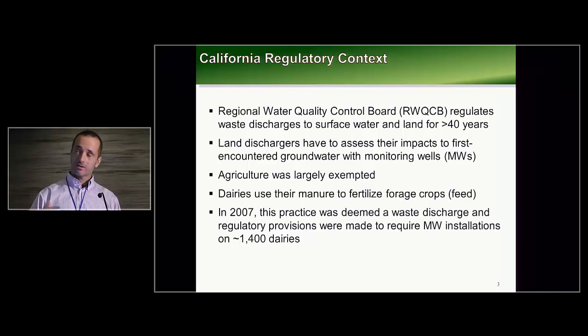Dairies in California, and specifically in the Central Valley, use the manure that's generated on the dairies to fertilize forage fields where they grow crops for feeding their cows. And in 2007, this practice was deemed a waste discharge, and regulatory provisions were made to require monitoring well installations pretty much on every single dairy in the Central Valley, and at that time we had 1,400 of those.